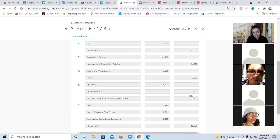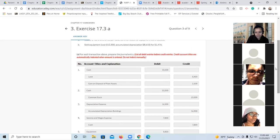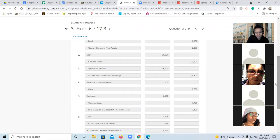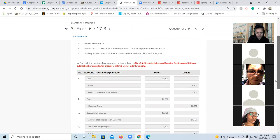So I repeat, this is an issuance of stock for a non-cash asset. It tells you that the equipment is worth 8,800, so that's the debit. And then remember, common stock is always the number of shares times the par value. So that's where the 1,400 comes from. And the difference is the paid in capital in excess of par. I'll finish the last journal and then you guys ask me questions on anything that you have here.